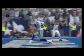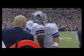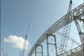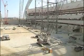NFL game day. Deep in the heart of Texas, where the highlights are Romo, Tatia, and the biggest stars in Dallas shine their brightest. America's team is building for the future, constructing a new Cowboys stadium in Arlington.